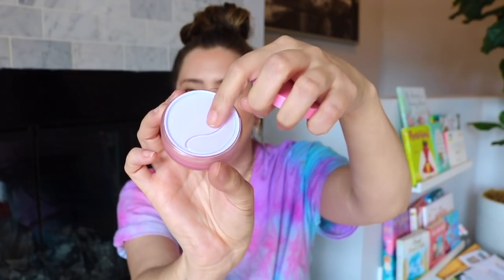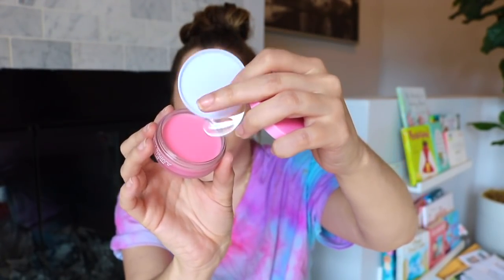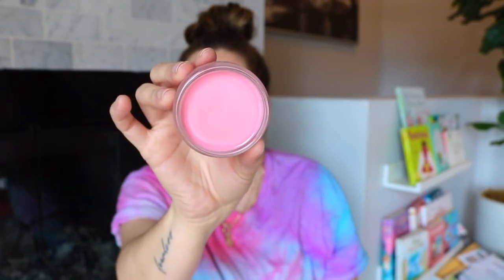It is the cutest skincare brand. They have a huge selection of different products, but their packaging is such a win. This says it's their buttery vitamin C lip mask, and this is what the packaging looks like. It just has a cute little smiley face on the front. You open it up, and then there is the tool that you can use to obviously take out the product right here. And then it looks like that.